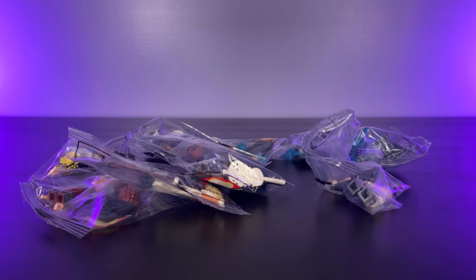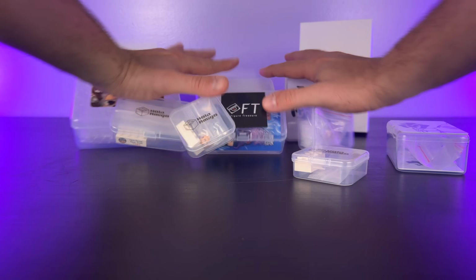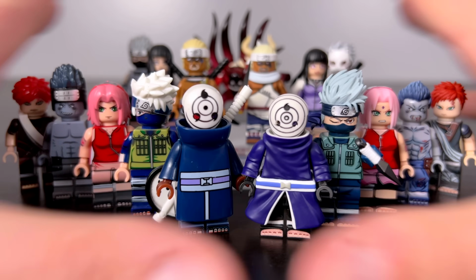These minifigs cost me a little over $15, while these minifigs cost me over $1,500. Now, I know what you're thinking. What is wrong with you, and who would spend that much on tiny little Naruto figures? But the answer is simple. I'm a little crazy, and I love to showcase some of the craziest Naruto collectibles in the world on the channel.